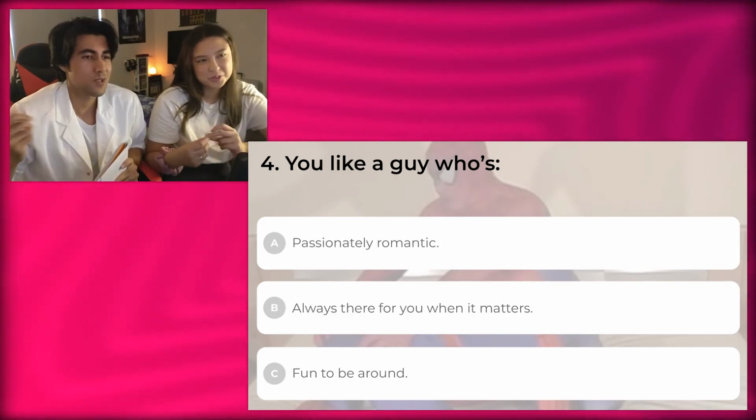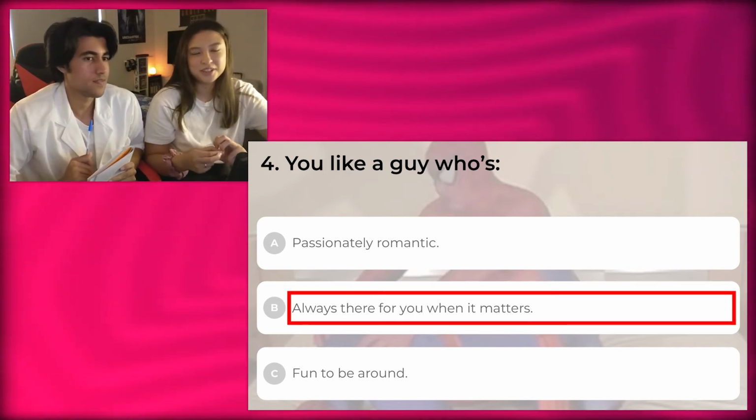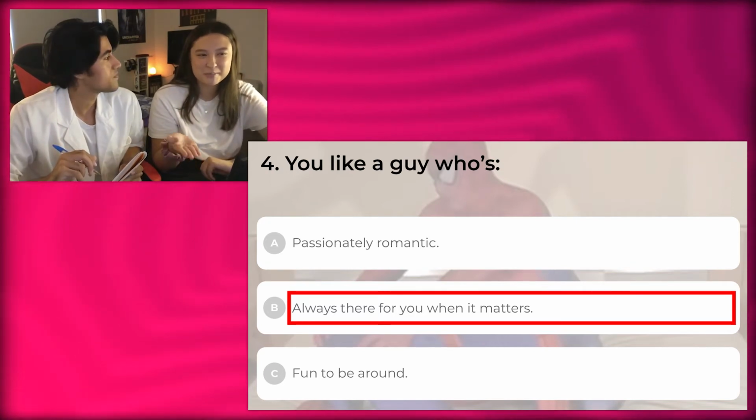Which quality is most important to you? I would say probably B, always there for you when it matters. I like that answer. Because if they're always there for you when it matters, then that means they'll be fun to be around all the time. Ah, so there would already be those other two in there. Yeah, exactly. Very smart. She's exploiting the game already. I didn't playtest this. I play way too many BuzzFeed quizzes.